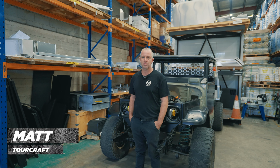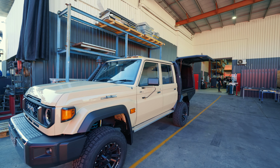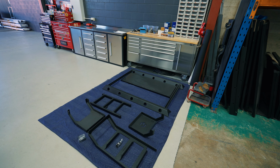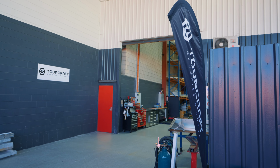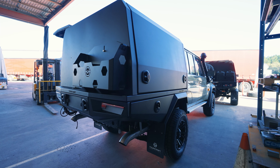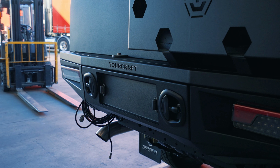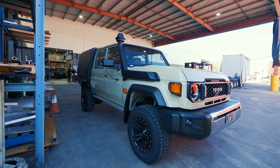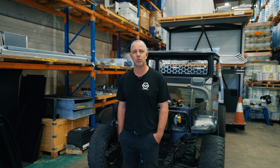Just Matt from Tourcraft Canopies and Trays. We build custom built canopies for 79 series cruisers. Currently got Rangers and some other models being developed. So for Jason's build, he's got the full canopy package, has a 1300 trundle draw, side toolboxes, quick release water fitting. That all comes standard with a 40 litre water tank.